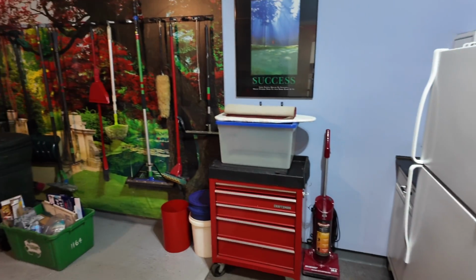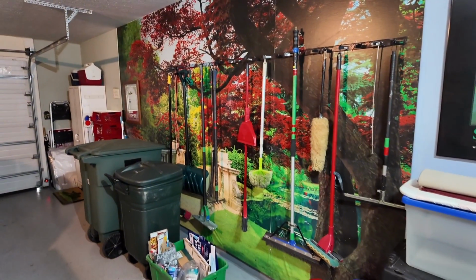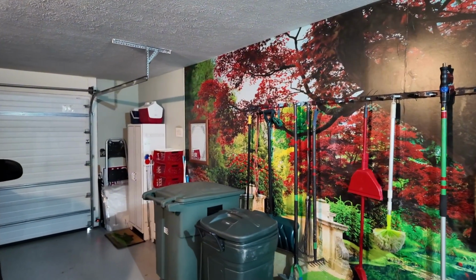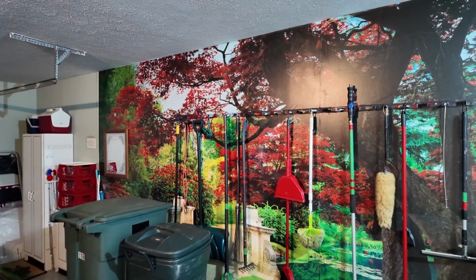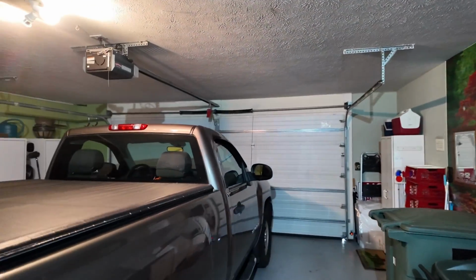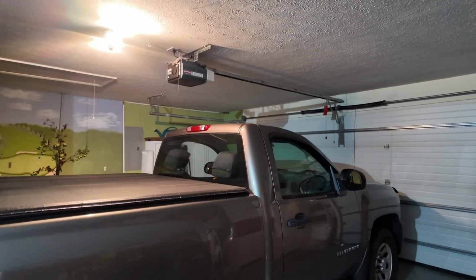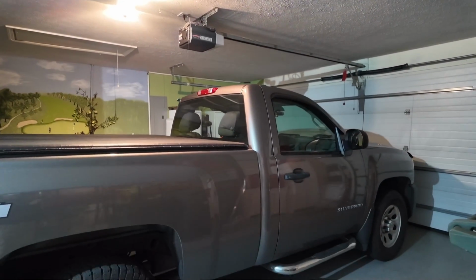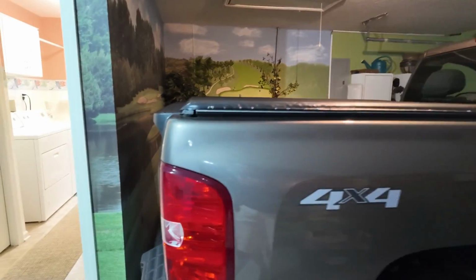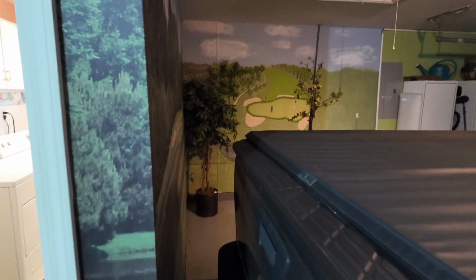Now, 2-car garage, and he was a golf lover, and he loved to design and decorate his garage. So he's got some cool wallpaper here of trees and whatnot. And will it fit big vehicles? I parked my pickup truck in here, and yeah, it's only a regular cab, but you can figure if you have a big SUV, you're going to fit in here. So really tight right here, but it does fit. So it's a 2-car garage.